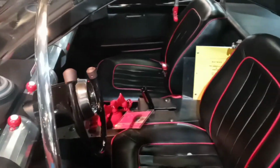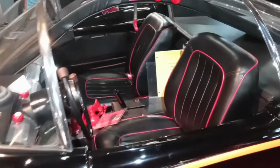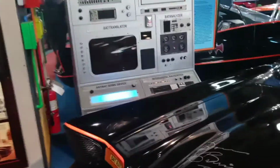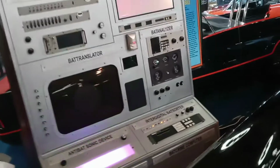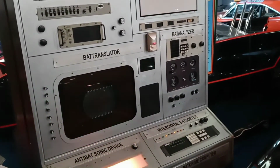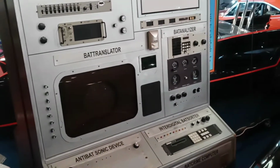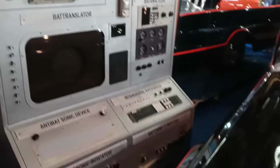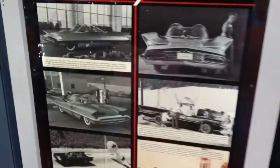Now, once you guys walk away and you come over here and you see the thing over here behind the car, this is actually some of the props they used. They said they wanted to make this random platform with just random little things like the bat translator, the bat analyzer, and the anti-bat sonic device. They just threw random things on there. If you look, you see a little sensor for like an alarm or something. But yeah, like I said, this is what the car looked like.